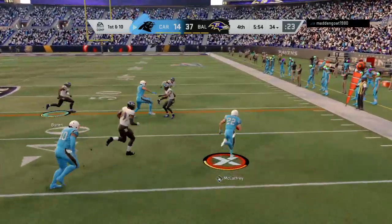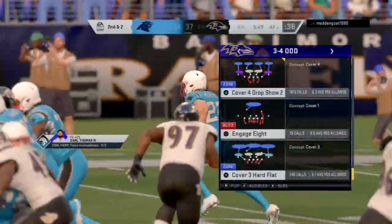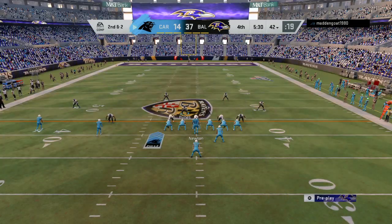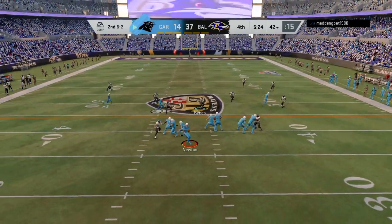McCaffrey. This will be stopped about 2 yards shy of the marker. 8 yard gain, 2nd and 2. And when you get good yardage like that on first down, it really does a whole lot of good for your entire offense. But I love the way he's finishing those runs. At the end of things, he's making sure he gets just a little bit extra.